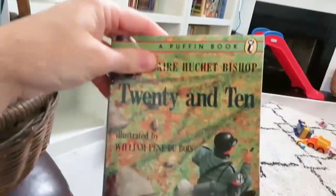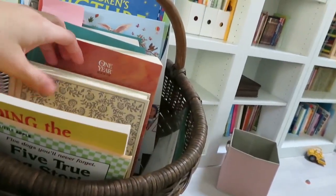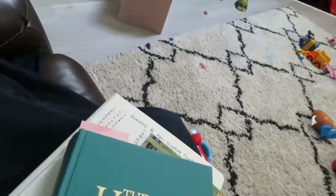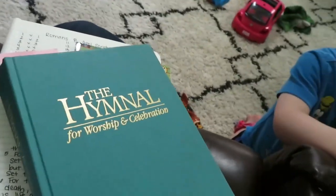Okay, so moving on. We are still reading 20 and 10. We have not read that in a while. And we are doing our hymn today. So let's get started.